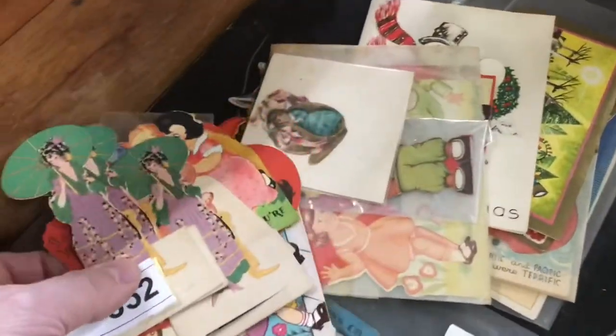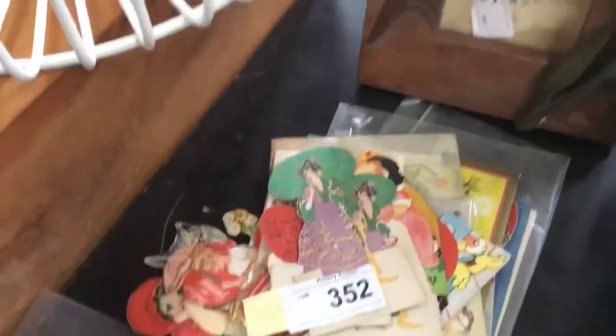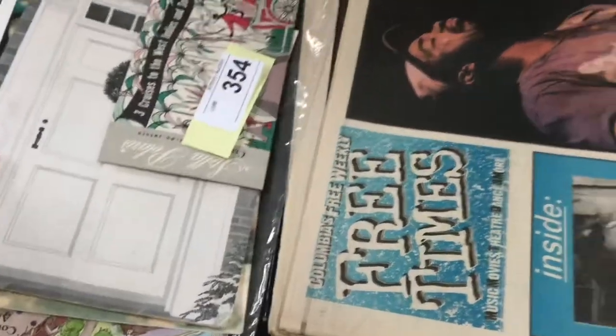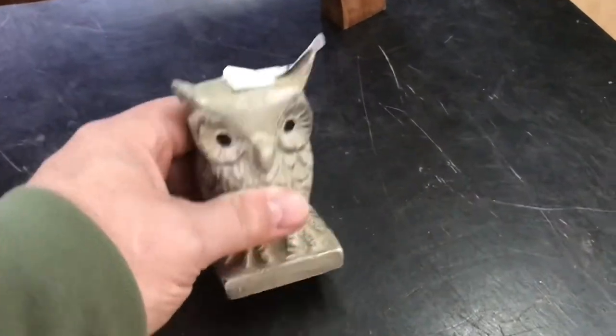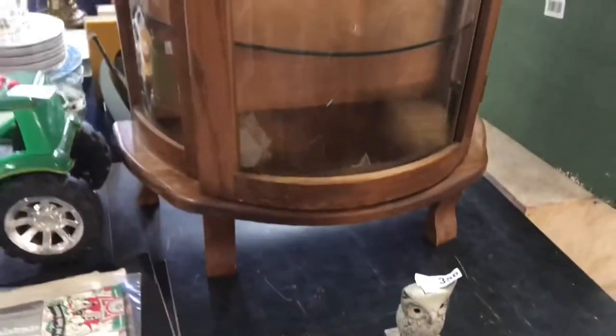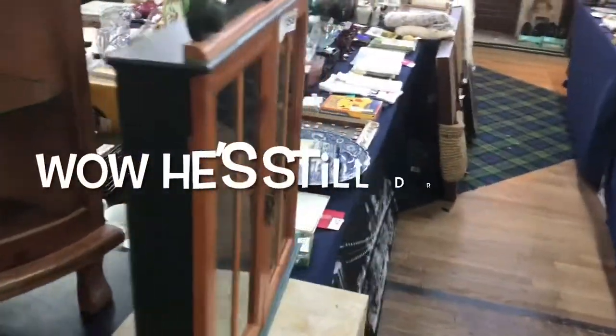Some vintage Valentine cards. Nice little owl bottle opener. This is a very lovely little half round mini display case. It's maybe 3 feet tall, 2.5, 3 feet tall.